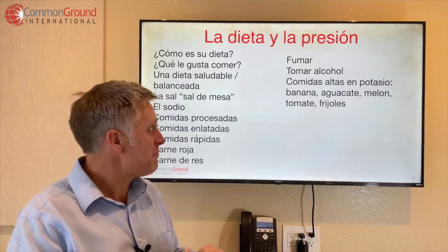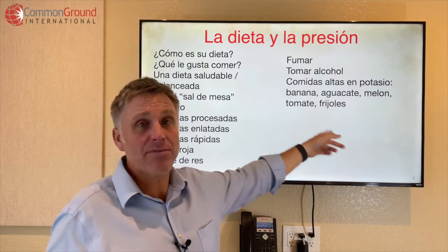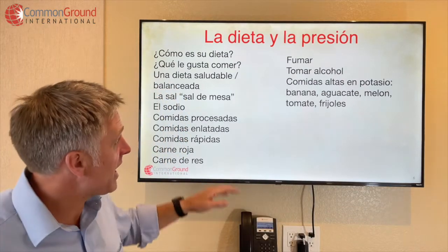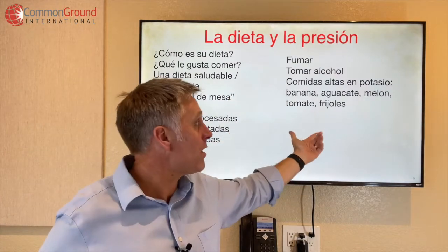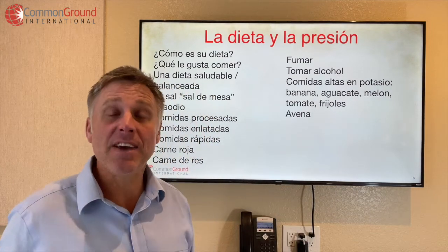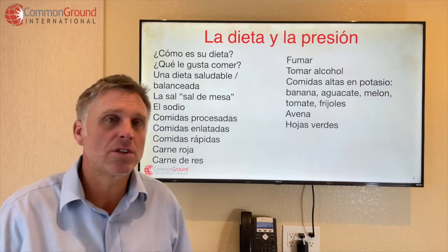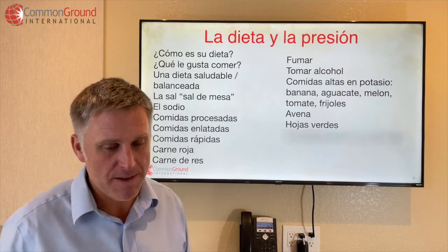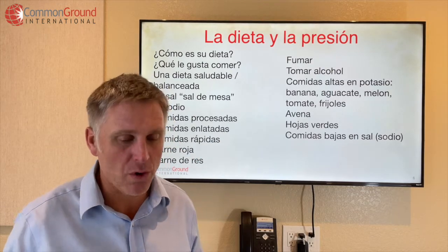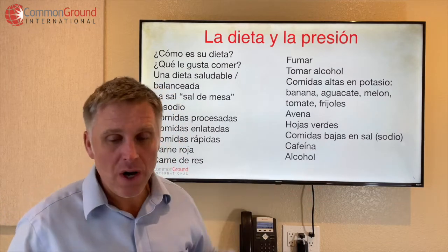Comidas altas en potasio, for example, banana, aguacate, melón, tomate, frijoles. So foods that are high in potassium, examples here. So we've got banana, aguacate, avocado. Melón is cantaloupe. Tomate, tomatoes, frijoles, beans. Avena, oatmeal. Okay. Hojas verdes, so green leafy vegetables, see? Comidas bajas en sal, or bajas en sodio. Cafeína, caffeine. Alcohol, and alcohol.